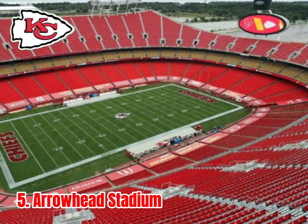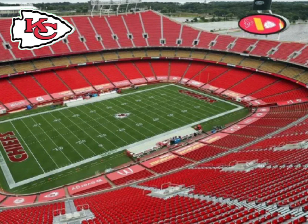At number 5, we have Arrowhead Stadium. Now, this one is one of the 2 in the top 6 that aren't domes, but still, stadiums without domes can still be pretty nice. I really love this stadium, especially the upper deck, and I love that little scoreboard, how it's a little circle. This one's just such a cool stadium, and especially from the outside. If you watch this on a Monday night, the Chiefs crowd will go crazy, and it's a beautiful stadium.